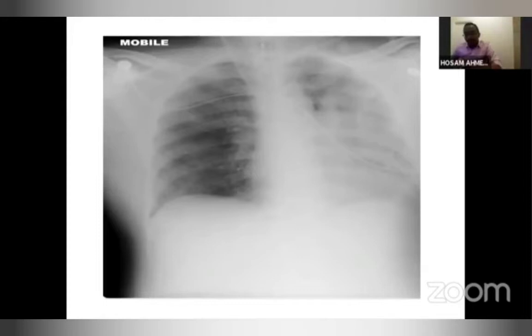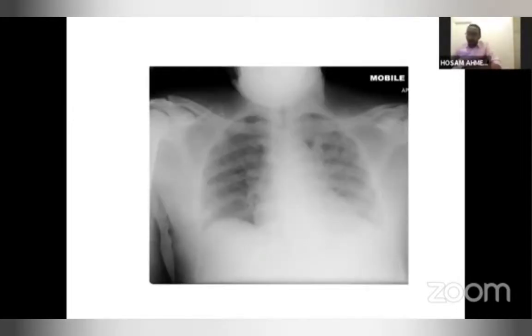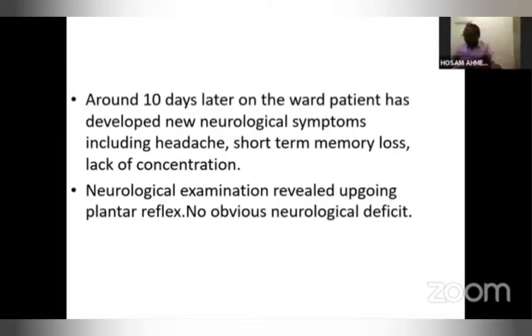Next, please. This is a few days later. Another chest X-ray. If you can see, there is an endotracheal tube and NG tube, and there is also a PICC line on the left neck side. Then he was successfully extubated following 8 days of ITU admission. Next, please. This is another chest X-ray of the same patient, and it's improving.